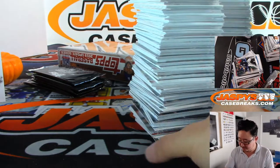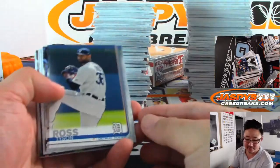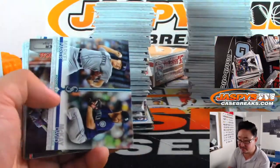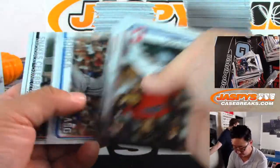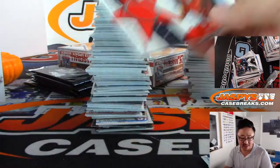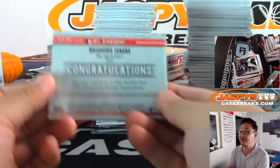Best pull from Update so far, Fernando Tatis Jr. autograph. That was pretty good. I'd say that's the best pull from Update so far, and probably for the rest of the break, unless we luck out. There is Masahiro Tanaka, Yankees. That'll be for Charles Byrne. That's the Bronx Bombers.